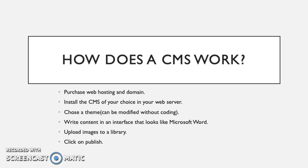As for images, you can just upload photos to a library, resize them, edit them, and place them anywhere you want on the site without having to deal with CSS or needing to actually interact with the web server directly. When you are ready to publish your site, all you have to do is just click on publish.